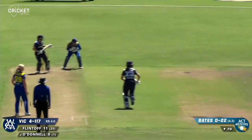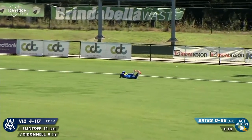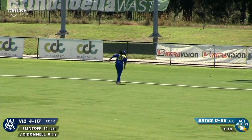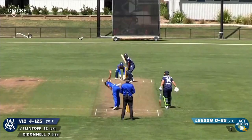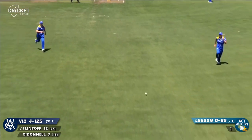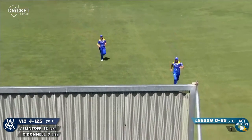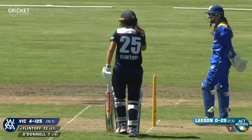Bates again, short on this occasion. Helped around the corner from O'Donnell. She's timed that nicely. And that will beat the diving Simona to the boundary. She plays here over the top of the bowler's head, right down the ground, looking for four. There's two fielders after it. They won't get to it. And Tess Flintoff finds a boundary.